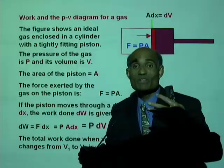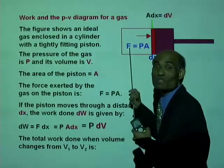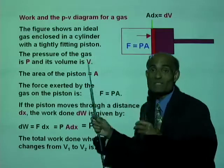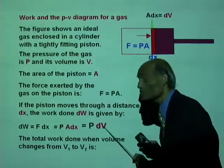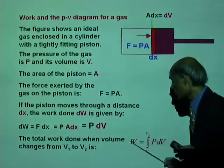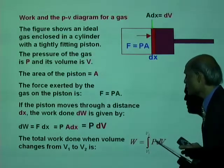Why do we have to integrate? Because as the volume increases, the pressure will change, the force will change. The force does not remain a constant. And that is why we have to go in very small steps of displacement dx. Then we integrate this whole quantity from V equal to V1 to V equal to V2. So the total work done is now given by the integral from V1 to V2 of PdV.